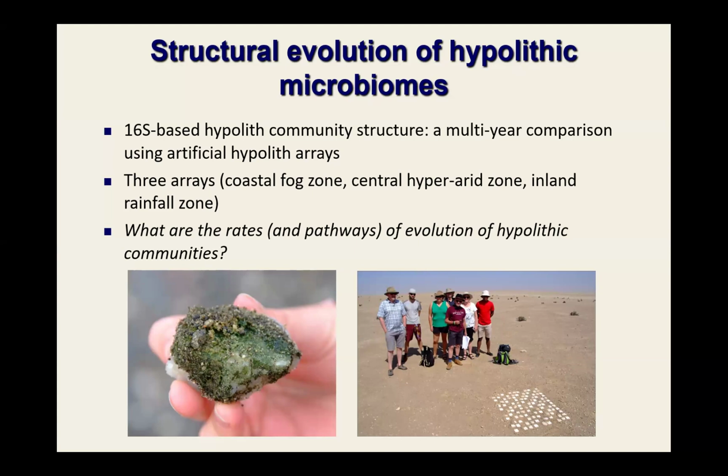It's a biofilm. It's all bound together with extracellular polysaccharides, so it binds a lot of mineral substrate as well, but it's a classic cryptic hypolith. That means difficult to see. You don't see any evidence of this when you look at a quartz rock embedded in the desert surface until you pull it out and turn it over. So we ask the question of how quickly do these communities actually develop, because nobody knows.